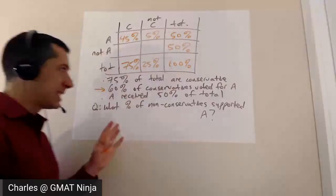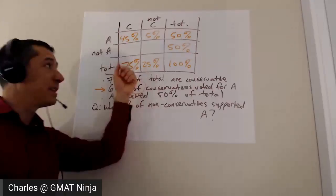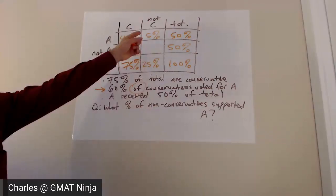So what do we know? 75% of the total are conservative. I can punch that in here. I know that 60% of the conservatives voted for A, so 3/5 of that 75% gives you 45% that are both conservative and voted for A. You know, 100% is the total. Do a little subtraction, and we end up with 5% here. So the question is, what percent of non-conservatives supported A?